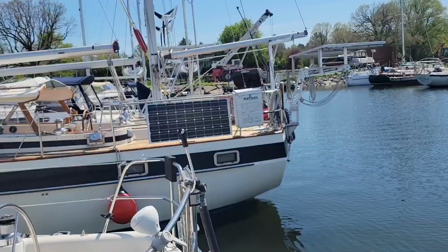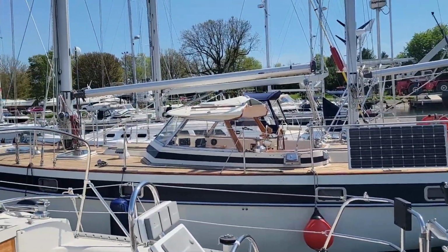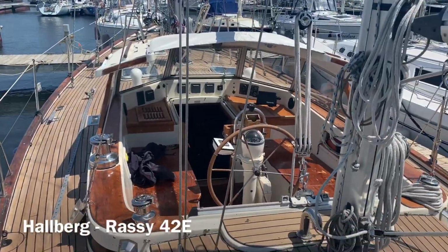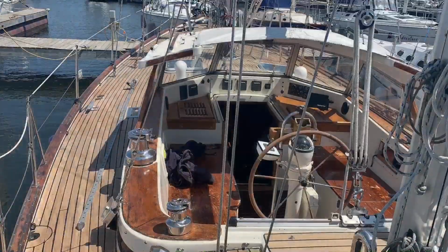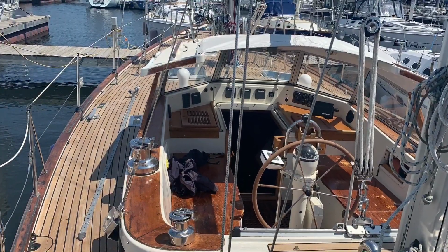We were actually so excited to go and see this boat, and we're finally here. Got to the marina where the boat was, we instantly spotted it and we fell in love with the deck. It was beautifully finished.